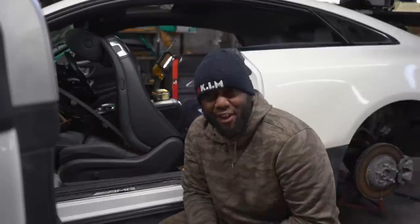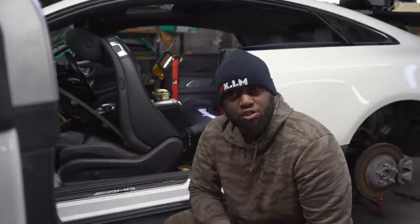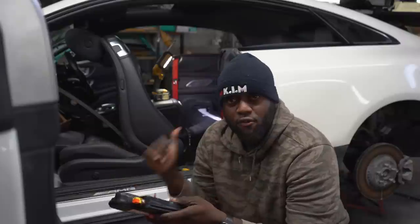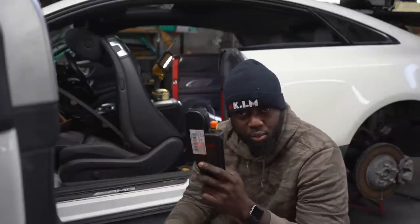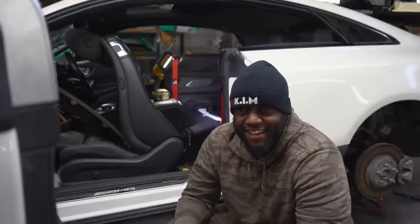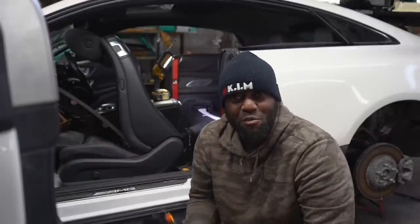So guys, we're making great progress. We've done the rear end. What I want to do now is pop the rear cover off the driver's seat, replace this bad boy, and then I can go ahead and continue with the front seat belts. It's freezing today, but this is warming me up, so let's continue.